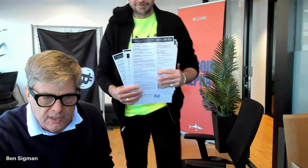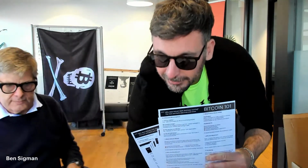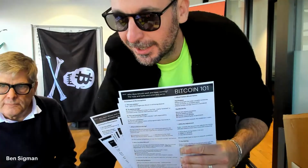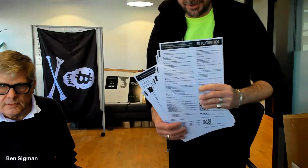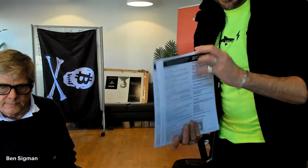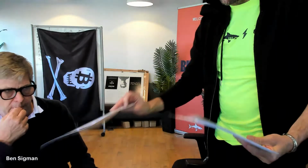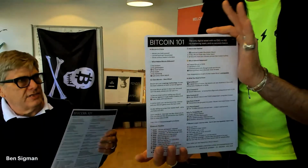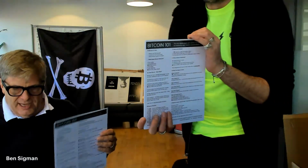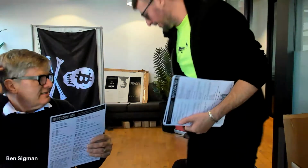We just got these in the mail today. Very exciting. This is the Bitcoin one pager I made that we started last year. These are laminated, very high quality prints. The idea came from a gas station where they had all these one pagers on economics, U.S. history, biology, emotional intelligence, like a cheat sheet. It's everything you need to know in one sheet.